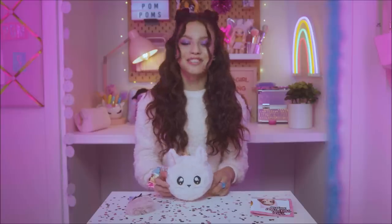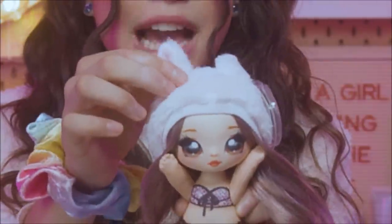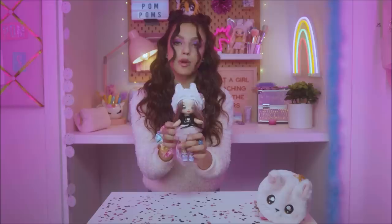And now, it's time to see which character I got inside. Let's find out. Oh my gosh, it's Catherine Whiskers. She's so pretty. And her soft pink cat ears totally match her pink ombre hair. All right, guys, let's get her dressed now. Her outfit is so amazing. She is all about cats from head to toe.